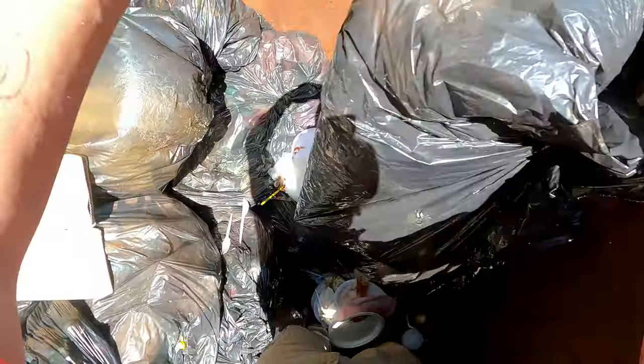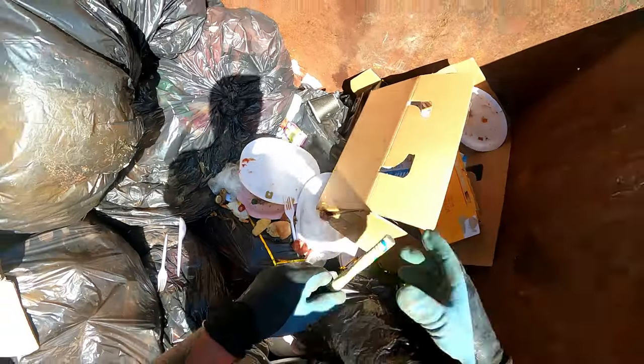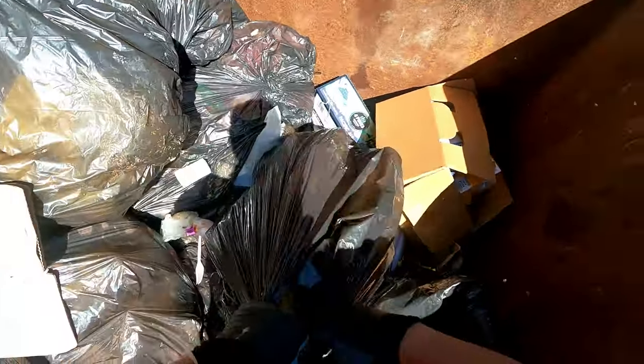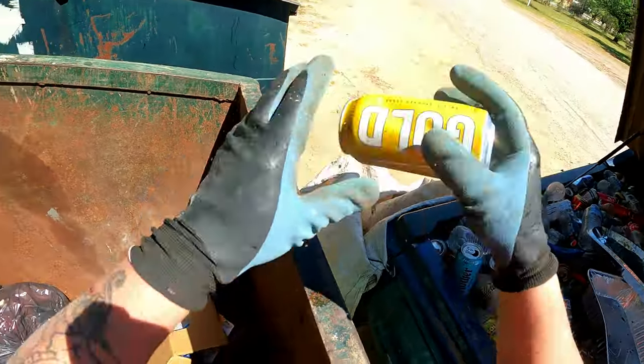Nothing in that one at all, except for the alfoil trays. It's alright, I don't mind. Don't mind one bit. Text to work, does it? No. Right, go to this bag before we bury it. Too far down. Oh, here's some cans. Over there.